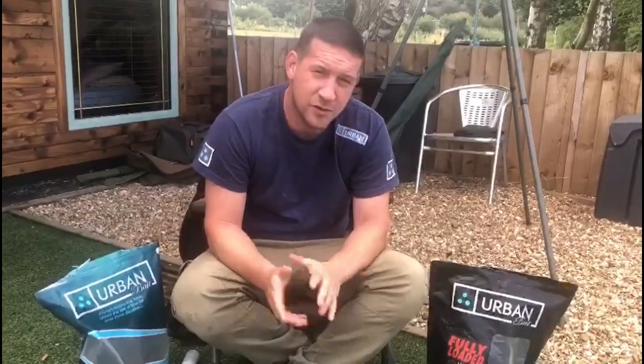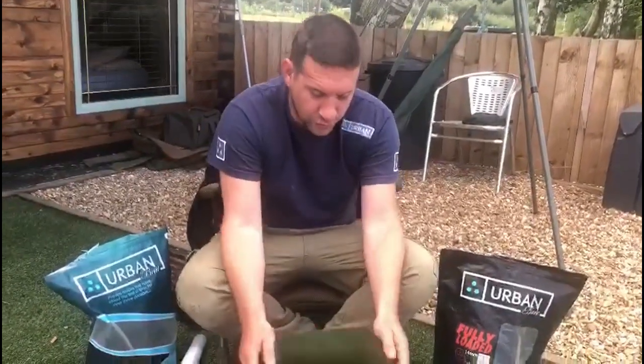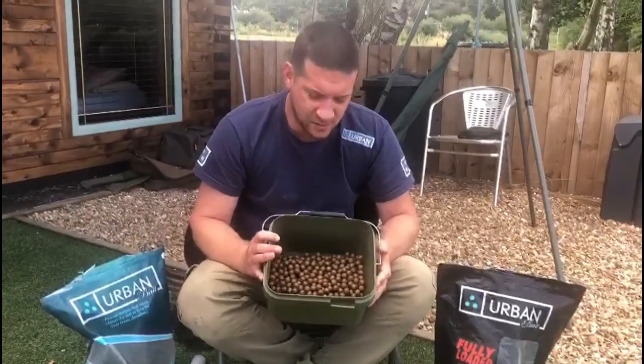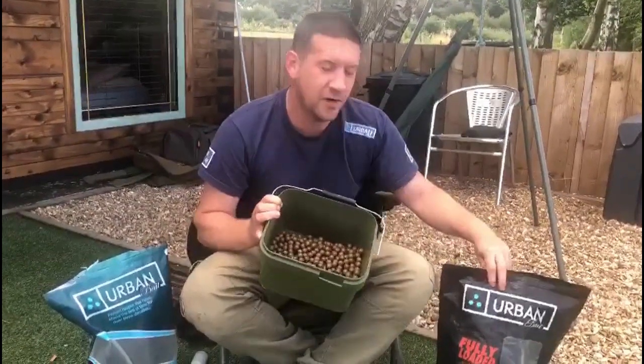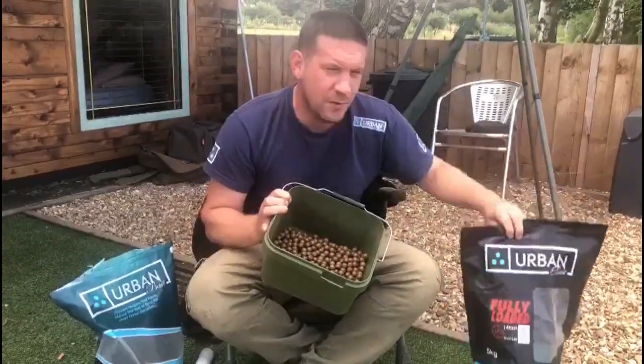But this morning I didn't get that morning bite. I think it's only been one other morning, but I've got lines either side now. But yep, good old tuna and garlic. That's the killer at the moment on this lake. That's the one I've had more runs on, but I did have the bigger one on the fully loaded. So I think we leave that there for bait.